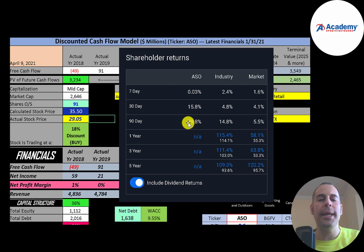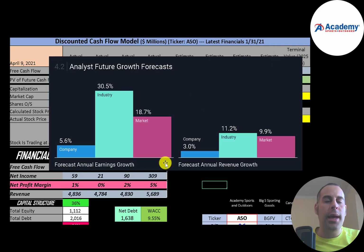Wow. In the past 90 days, this stock has gone up 40%, while its industry went up 15% and the market went up 6%. In the past 30 days, this stock has outperformed its industry and the market, but the stock has regressed in the past week, pretty much flat. Analysts are forecasting their earnings to grow 6%, while the industry grows 31% and the market 19%.